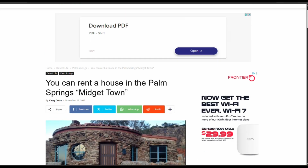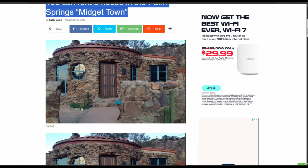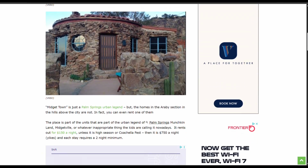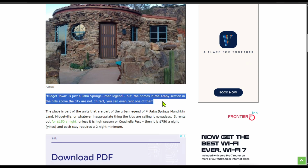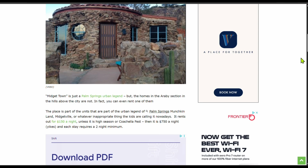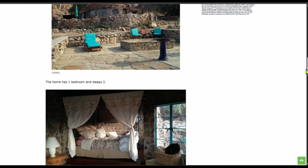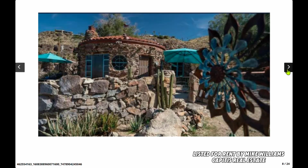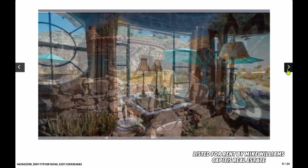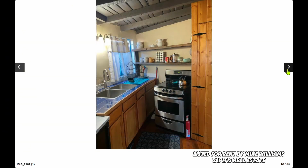This article from 2015 talks about the Palm Springs town. And this is, again, in Araby Cove in South Palm Springs, but it's just an urban legend. There was actually no substantial evidence that any little person ever stayed in this area. This is a long-standing local legend about a cluster of tiny homes tucked away in the Araby Cove neighborhood. The story goes that actors who played Munchkins in The Wizard of Oz moved here after filming and built miniature houses to live in seclusion.